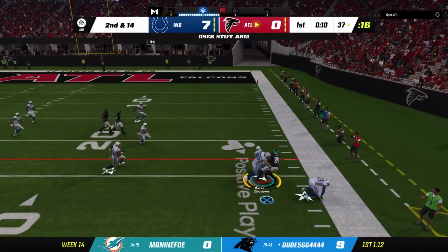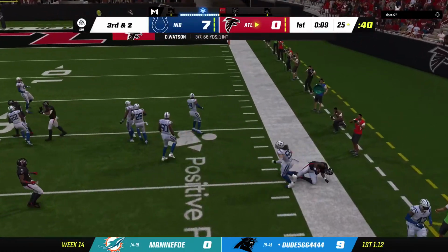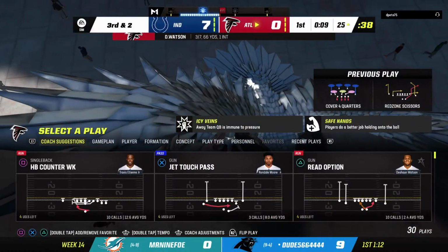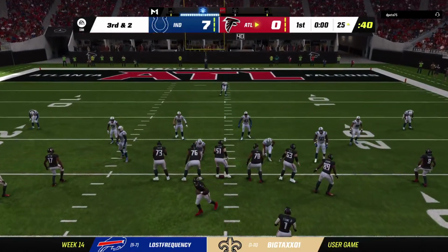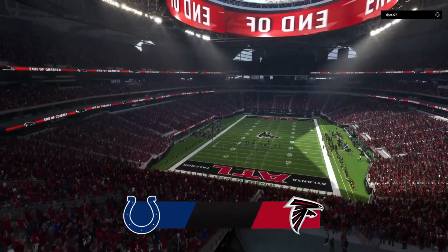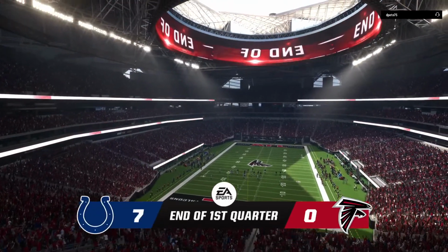It's a short one here, complete to the tight end. And he'll cross over out of bounds right at the 25. It's a pickup of 12, and that'll set up a 3rd down. After 1, 7-0 on EA Sports.